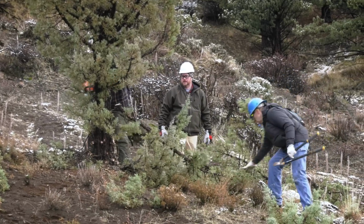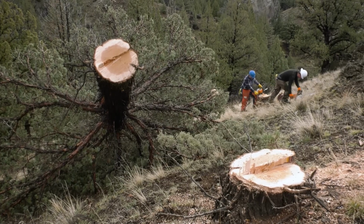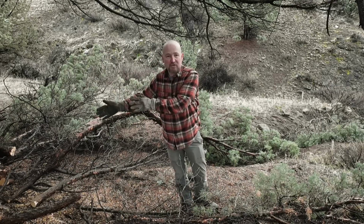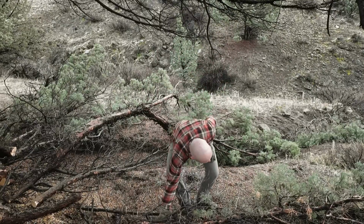Most of the junipers have branches close to the ground that require limbing in order to clear space to safely fell the tree. So it's not all just slinging chainsaws up here today. Some of the work that needs to be done is once these trees actually just get limbed, the limbs have to be pulled out of the way so a feller has the room to come in and actually take the tree down.